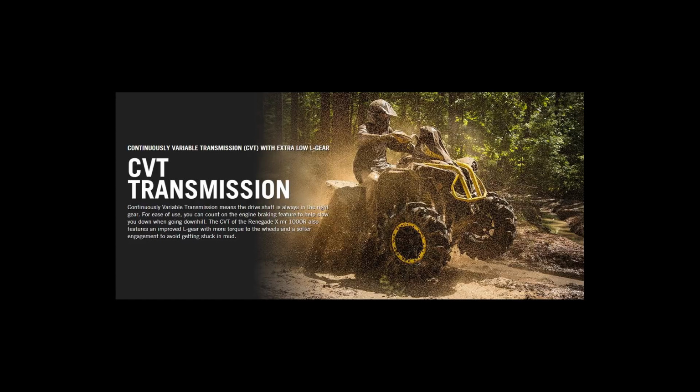But it's such a heavy bike that even though it's got 89 horsepower, the acceleration isn't that scary because it's 1,000 pounds. But yeah, very torquey.